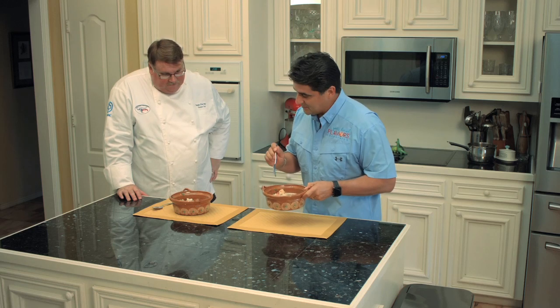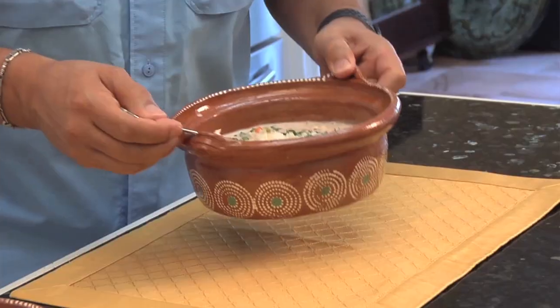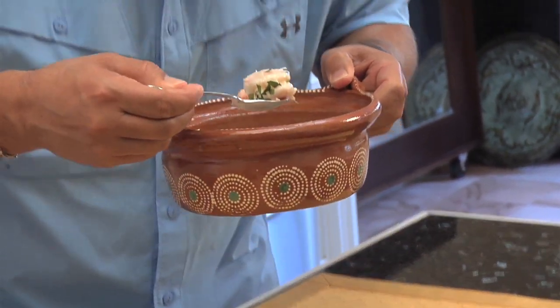Okay, now tell me what it's called again. Moqueca. Moqueca with some rice. It's moqueca, but it's with some rice. Right.